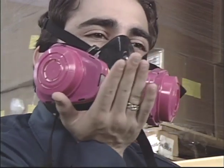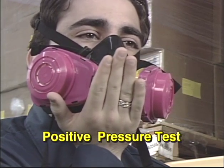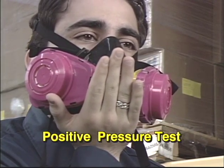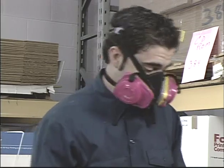To check the seal using positive pressure, place the palm of your hand over the exhalation valve of the respirator, then gently breathe out. If you feel a buildup of pressure within the mask and see the sides of the facepiece bulge out slightly, then you have a good fit.